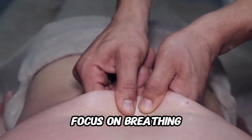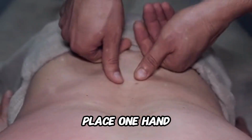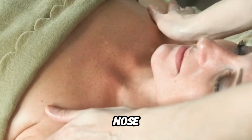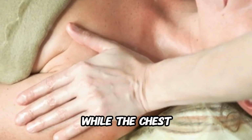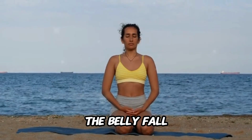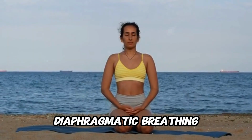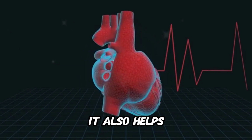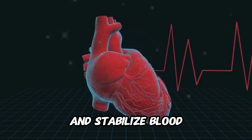Next, focus on breathing. Place one hand on your upper chest and the other on your belly. Inhale through your nose, letting the belly rise under your hand while the chest remains mostly still. Exhale slowly, letting the belly fall naturally. Harvard Health describes this diaphragmatic breathing as a method to maximize oxygen exchange. It also helps slow the heart rate and stabilize blood pressure.